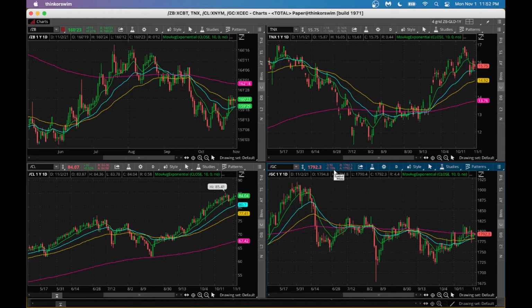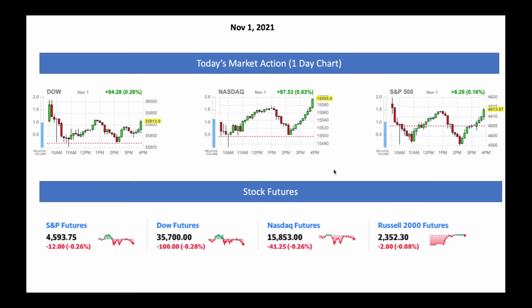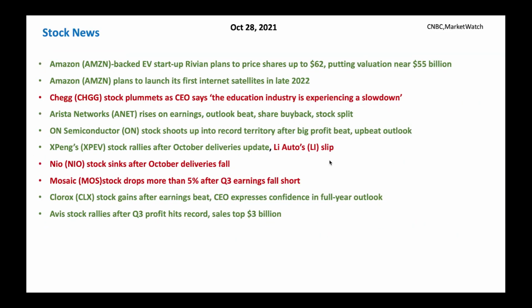So with that, let's look at a few news items here and then jump in. From a news item perspective, we've got Amazon-backed EV startup Rivian plans to price shares at 62, a new IPO. So we've got to watch this carefully. There is a lot of competition in the EV space here. This is one more stock to go IPO, I think at around $62 or so, with a $55 billion valuation. And everybody wants to launch their own internet satellite here. Now Amazon also wants to launch its internet satellite in late 2022. I think Elon Musk is already launching his Starlink.